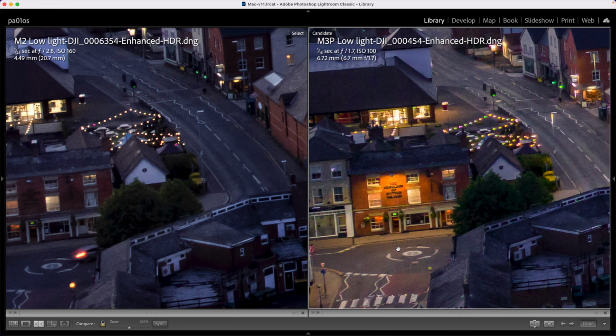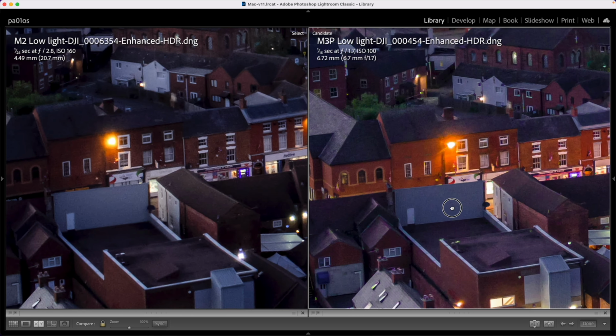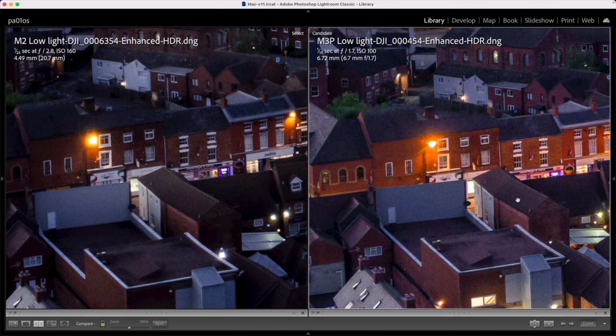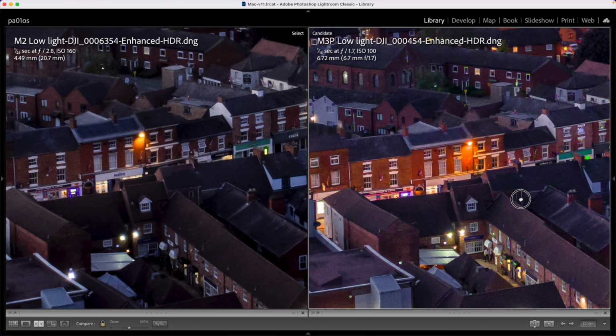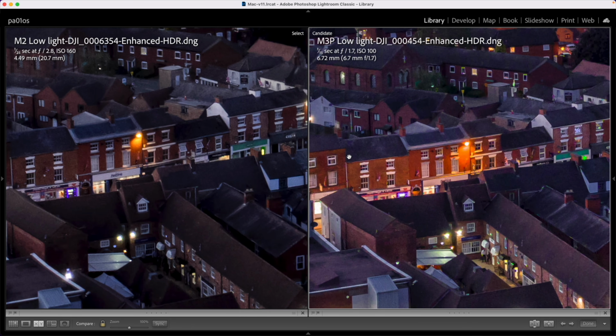Next, let's move up the high street and compare two images. It's fair to say that the Mini 3 is capturing significantly more light even though it's darker. In fairness, if you look at the details around the windows, the Mini 3 again is significantly improved over the Mini 2's image.